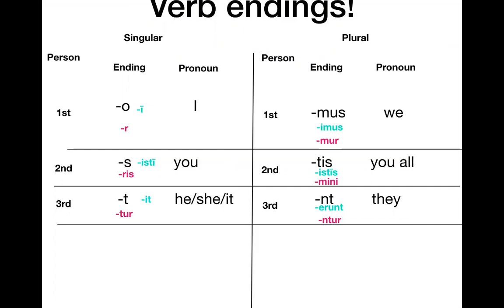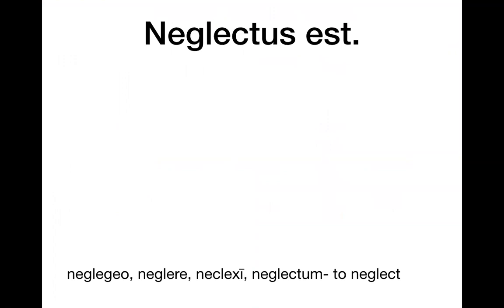So that is present passive. Now today we're going to do perfect. Guess the endings of perfect passive because they're all just related to the fourth principal part of a verb. But I'll write them as we go. So what is neglectus est going to translate to? That's obviously going to be third singular. So what we did to form this perfect passive form of neglego, neglegere is we took the fourth principal part, and we added it to est, the present third person singular form of sum, esse.